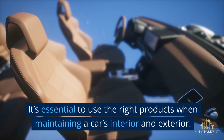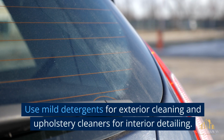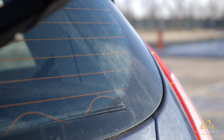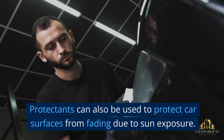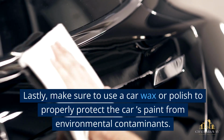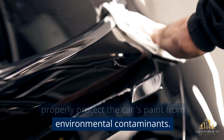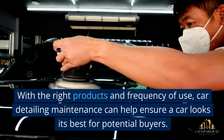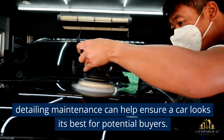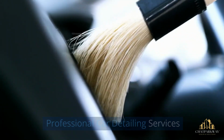It's essential to use the right products when maintaining a car's interior and exterior. Use mild detergents for exterior cleaning and upholstery cleaners for interior detailing. Protectants can also be used to protect car surfaces from fading due to sun exposure. Lastly, make sure to use a car wax or polish to properly protect the car's paint from environmental contaminants. With the right products and frequency of use, car detailing maintenance can help ensure a car looks its best for potential buyers.